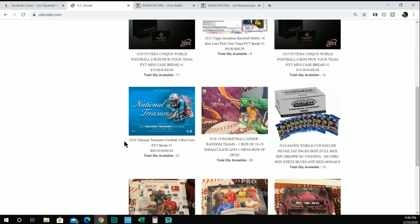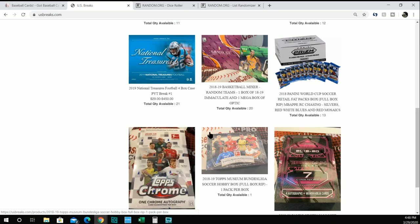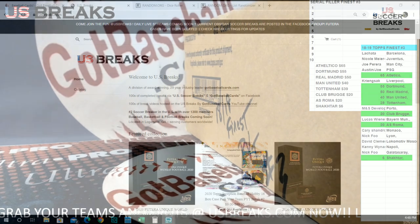And then we also got one case of the National Treasures football, guys. 21 left in that. Getting down to almost halfway. Also, we got 20 left in the basketball mixer. Huge shot at Doncic, Trae Young rookie cards. Huge money cards. So don't miss that. Only $48 a spot.